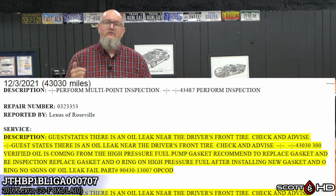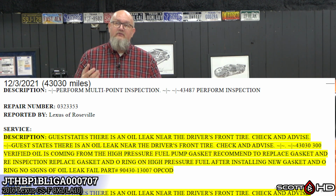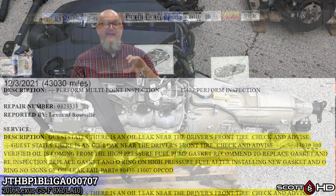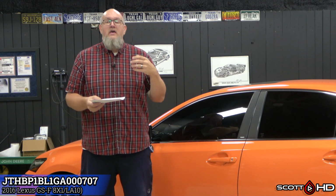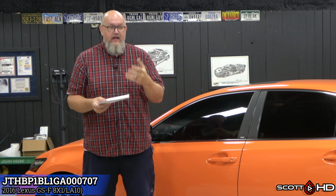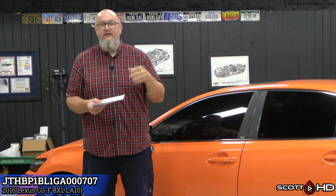So then on to December of 2021, 43,000 miles, there was an oil leak reported, and when they investigated it, it was coming from the high pressure fuel pump gasket. There's a little O-ring that sits on the valve cover for each of the fuel pumps. There's one on the left, one on the right, towards the back of the engine. This had the recall done, but I guess maybe something didn't sit right and it worked itself loose, so there was a little oil leak. I've seen that in a couple other service histories as well. The gasket's very inexpensive, and it was addressed here.